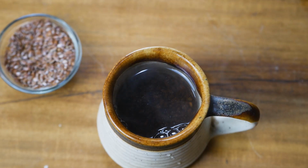Now when you drink this, it's still warm, it's not too hot. You will feel like the water has kind of thickened and the seeds also become much softer to chew. Allow it to cool and drink it up along with the seeds before sleep.